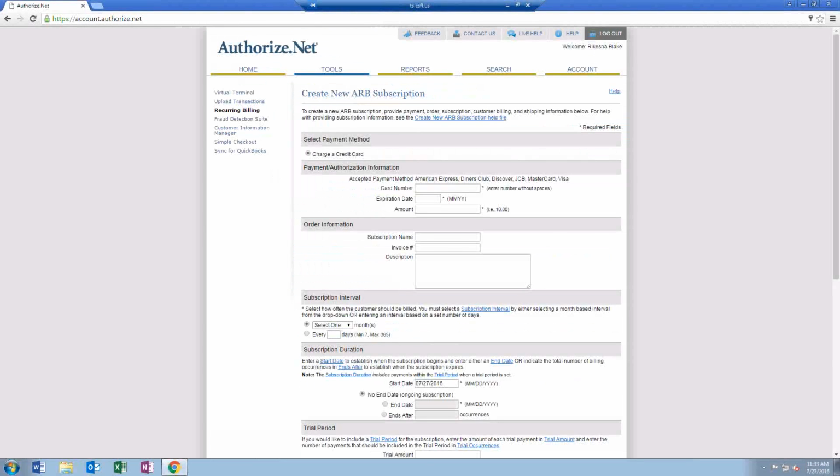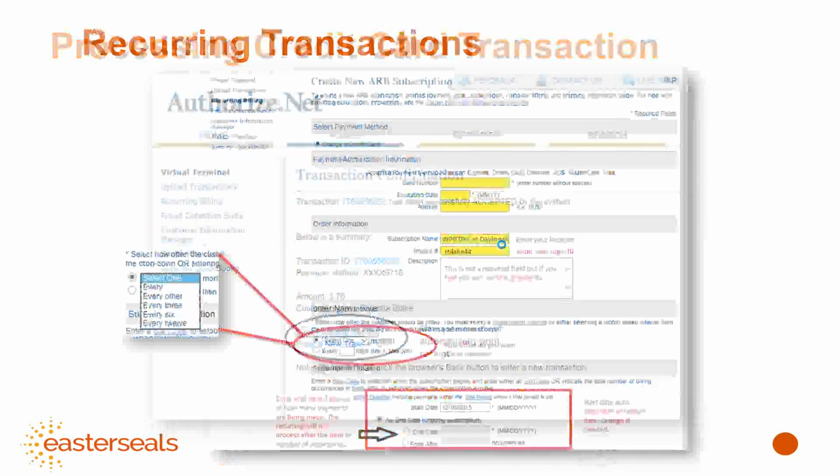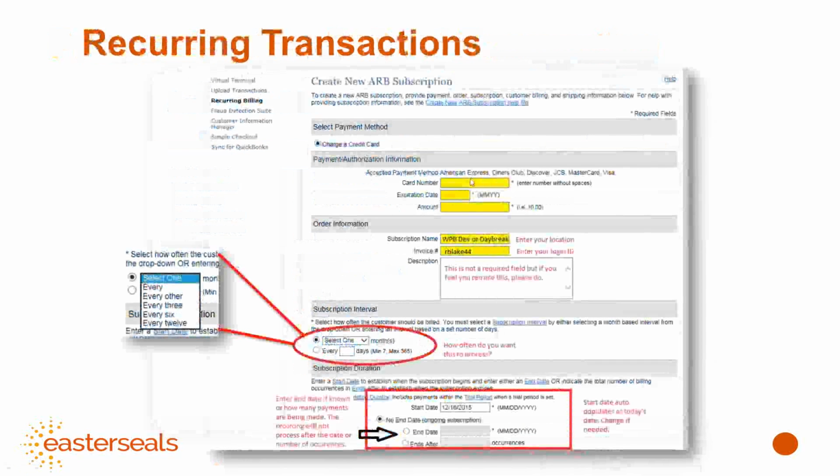Now I've created a slide for you to be able to see what's required on that screen as well. The card number, the expiration date, and the amount, once again, are definitely required in order to know what amount they want you to process when the recurring billing does process. You don't need the CVV number, the card code number, on this screen when it's setting up a recurring. That is the only time you won't need it.